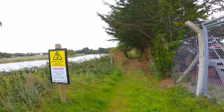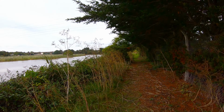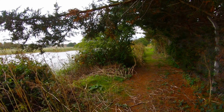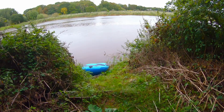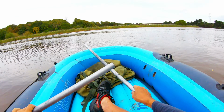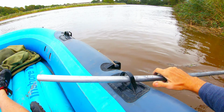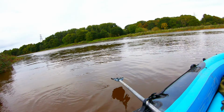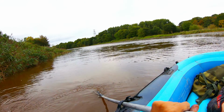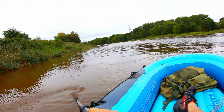And this is the bit now where I can possibly see my boat disappearing down the river. Thankfully it's still there, so I hope now we're passing this place that the water may improve in quality. Still not absolutely certain where the outfall is. It's probably underneath the surface.